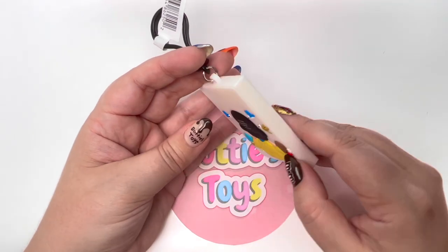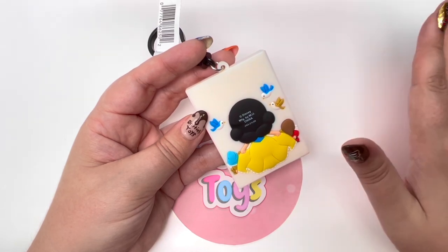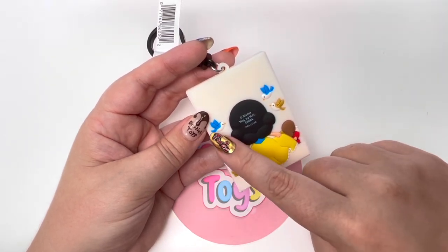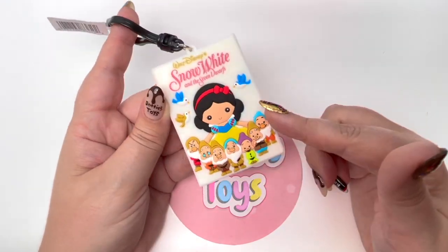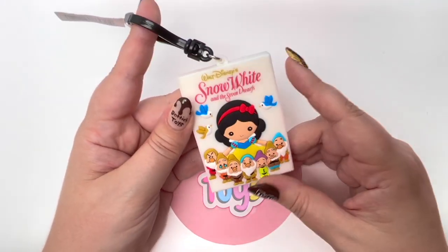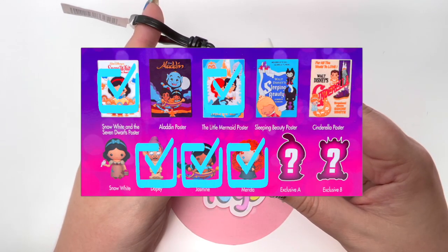This is so cool. Let's see what they did in the back. Oh, this is so wonderful. I can't get over how much I love they did this. The back of the two dwarfs, and I love that we have the other side of the birds. I am so in love with these. These look so much better than I thought they were going to. All right, with Snow White, let's go ahead and check her off our collector's guide.